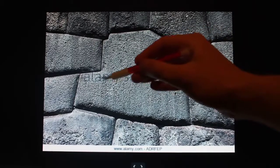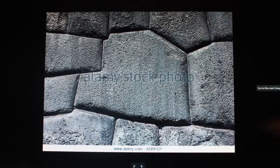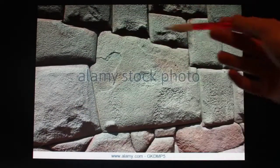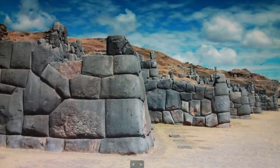You even see the same profile here. The frame went down from there to there. It was holding the whole structure in place while it was setting. Again, I think this is the texture of the bags. And these are famous Inca or pre-Inca walls.